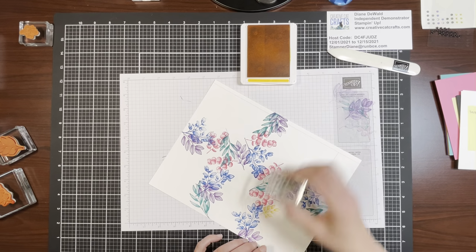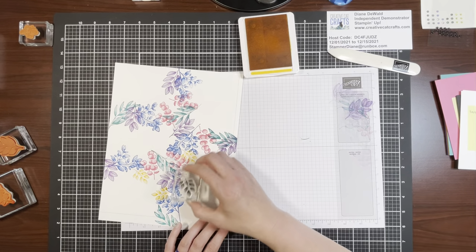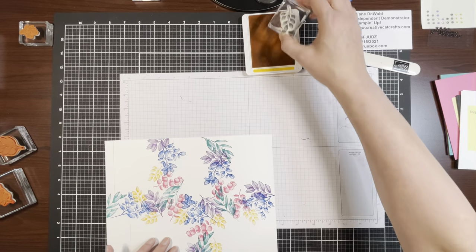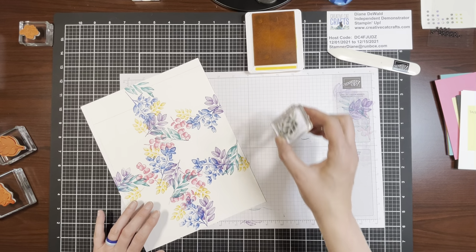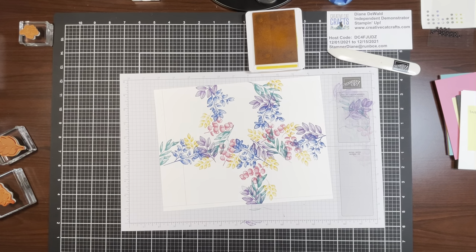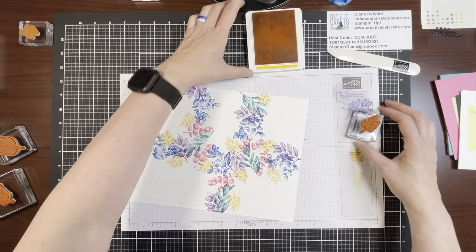And just kind of fill that in where you think there needs to be a little extra color. Again, no right, no wrong. Okay, do we see anything that has a hole? Not really. So clean that off. Let's close it up.